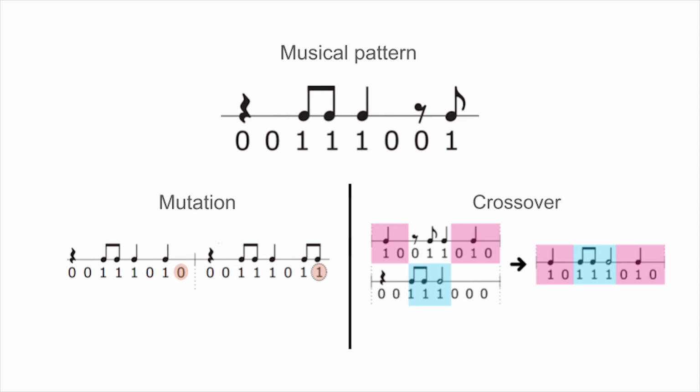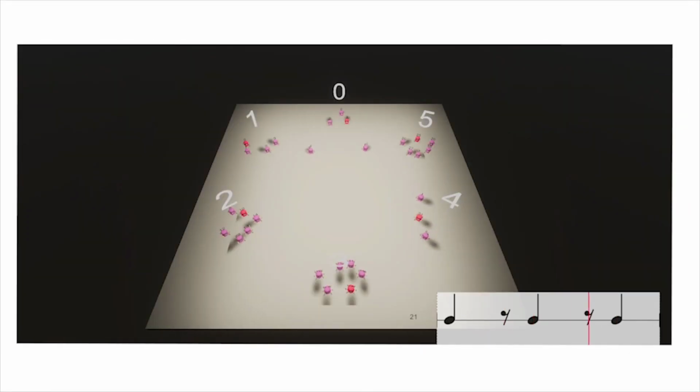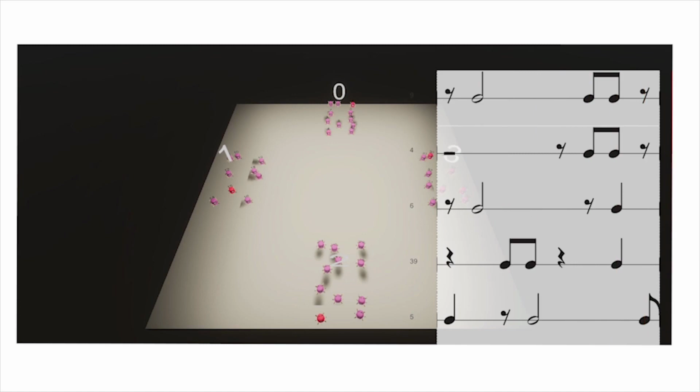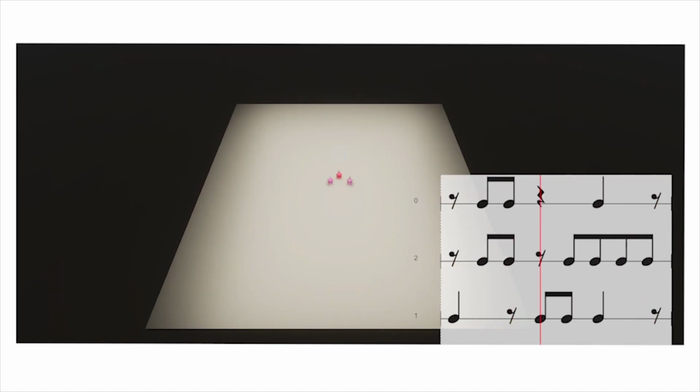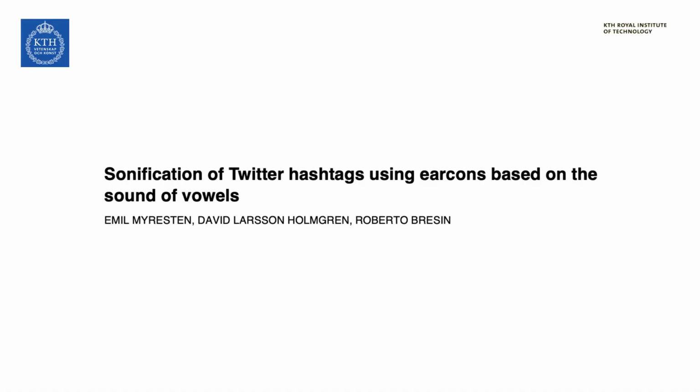They do so by the use of mutations, where an agent decides to add or remove a note at a given beat, or crossovers, where two agents mix their patterns together to create a new one. The system is thought as highly modular and flexible, allowing for many different scenario configurations. An open source Unity 3D implementation is provided online for experimentation.